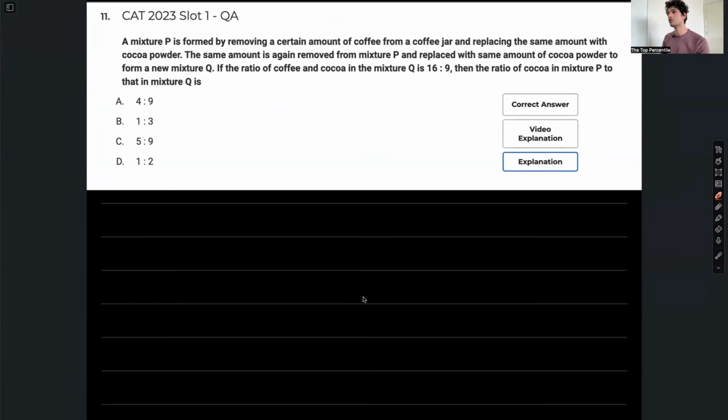Again, this requires just a little bit of smartness. If you read the question, we are removing a certain amount of coffee and adding cocoa powder into it. And we are doing it in such a way that when we do it twice, we get 16:9, right? Now we know 16:9 are obviously squares, but this is coffee to cocoa. I want to understand coffee to total.